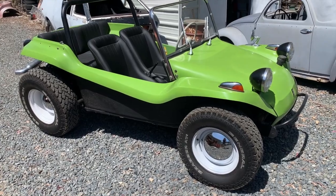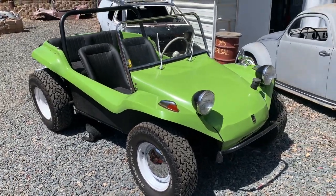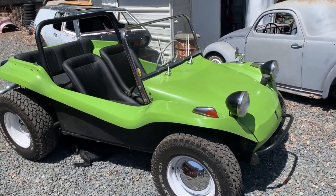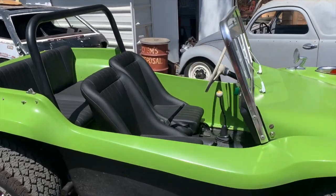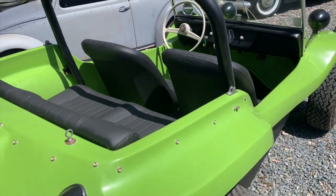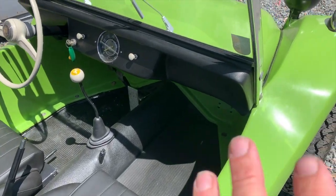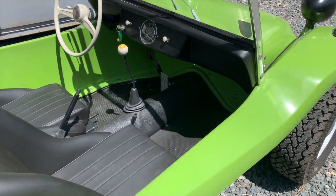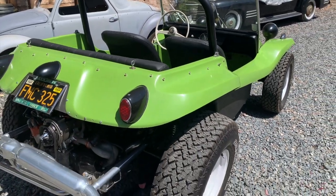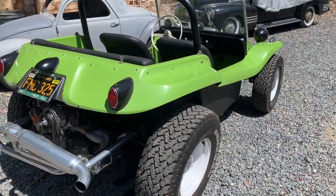In any case, this particular buggy is not just another Meyers Manx. This one is really special, and it's really special because it's an extremely early example. So the very first Meyers Manx Dune Buggies that were made were started in, I believe it was 1964 by Bruce. The first 12 of them were what they call a monocoque body, where the body and chassis were all molded fiberglass and the suspension components bolted up to that. And then from that point, he realized that that was too labor intensive, a little too difficult to deal with. And so he went to the Volkswagen chassis complete as the basis for the build.